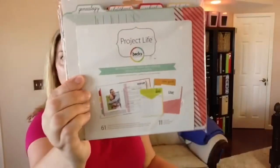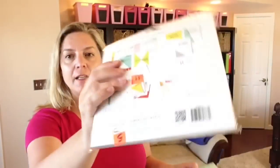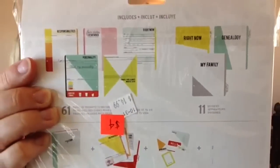So the next thing I got was this. Becky Higgins, it's called Project Life, My Story Pages, and then it has this little album, and so I got those for $4 each. So I don't know if I'm going to keep that for myself or give it maybe to my daughter. I might keep it. We'll see. Or originally I thought I would just use the pages on their own, like I wouldn't use them as a book. And then I saw they've got a book, and I was like, oh, that's pretty cute. So I might keep that all together.